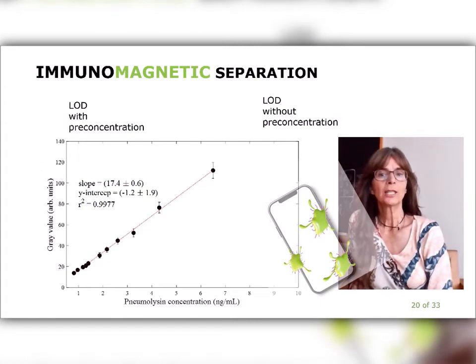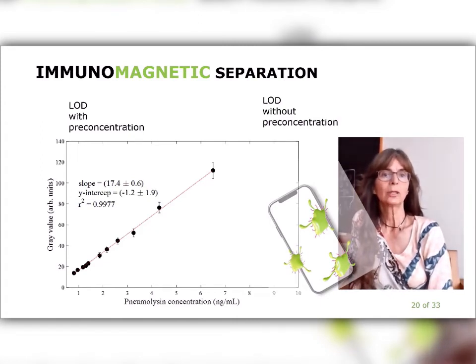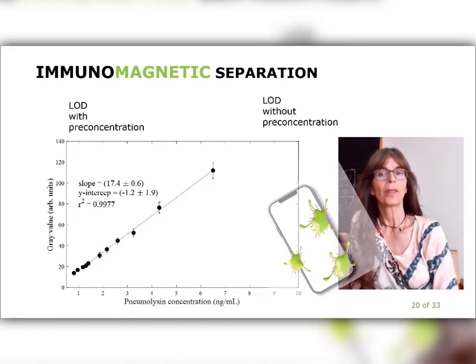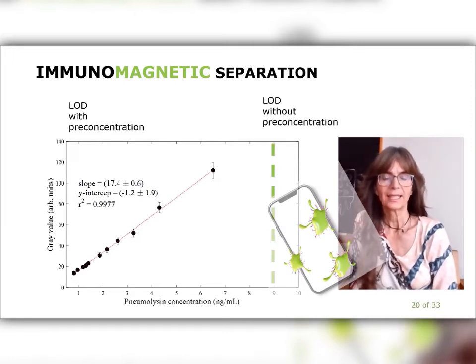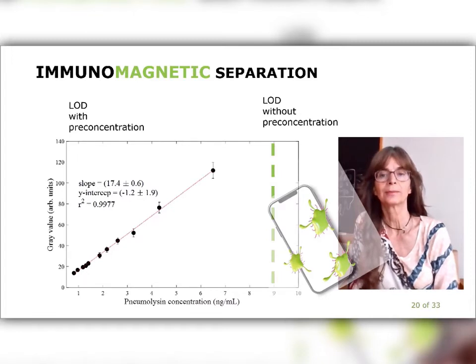If we do not do any magnetic reconcentration, the limit of detection with this disease biomarker, using the mobile telephone for calibration, is 9 nanograms per milliliter. 9 nanograms of biomolecule per milliliter in the sample.